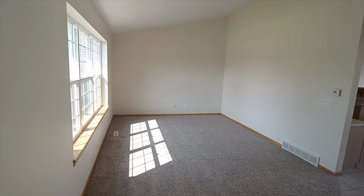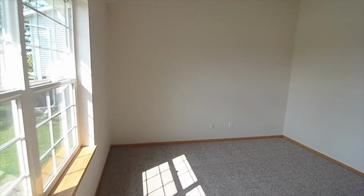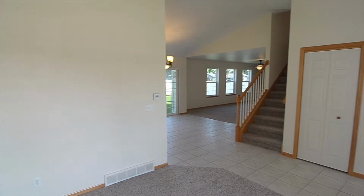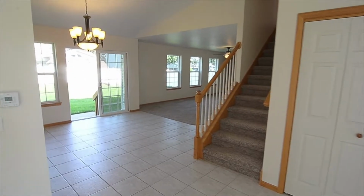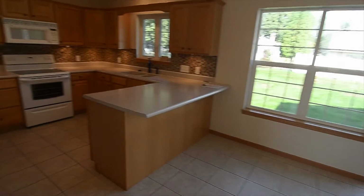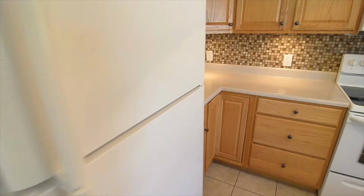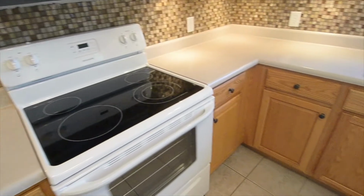All right, this is a lovely living room up front, vaulted ceilings. Nice big picture window. Straight ahead, we see the coat closet and the steps to the upstairs. And here we get a closer look at the kitchen. Glass top stove, nice backsplash.